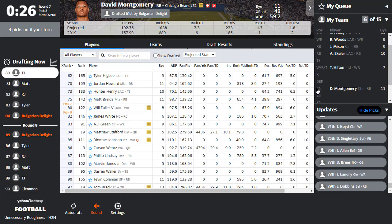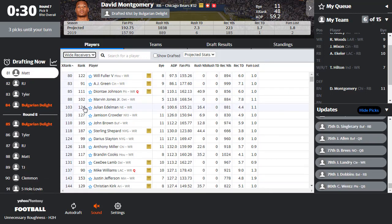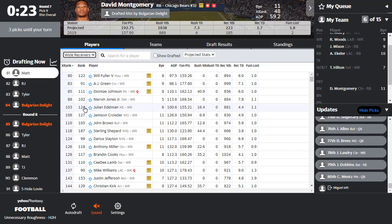I really like a Julian Edelman. He's being criminally underrated here in a lot of different platforms. Cam Newton is going to be the guy. Julian Edelman should be selected in the 5th, 6th round, especially if it's a full point PPR format. So that's why I'm probably going to make him one of our next selections.